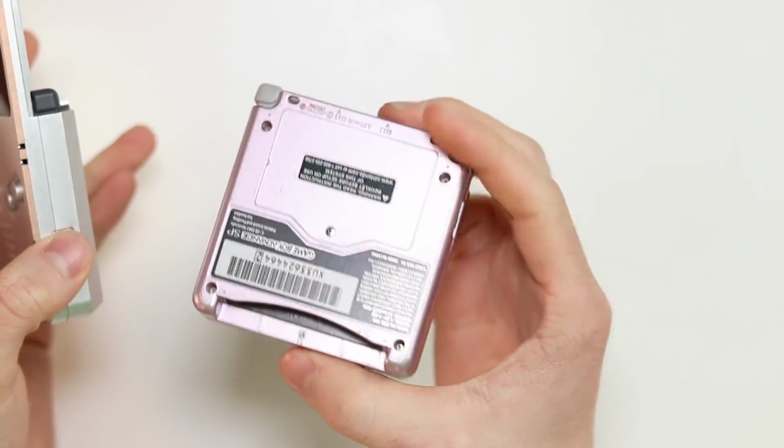Obviously, there are benefits to having the clamshell design. Keep the screen protected, make it smaller, chuck it in your pocket. The top is going to get battered, and so is the bottom. But that is the whole point of these Game Boys. They were obviously made for a younger demographic where that was going to be a threat, you know, chucking it in a bag, getting the screen damaged or whatever. So it was nice at the time, but now it's actually not so important.